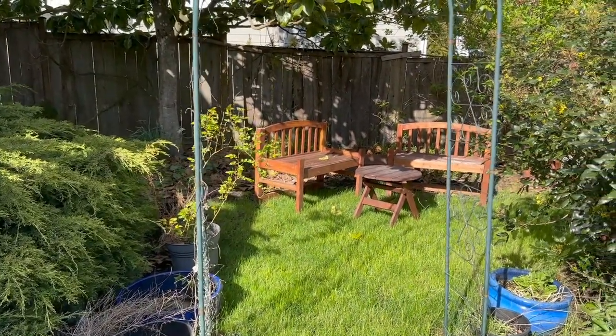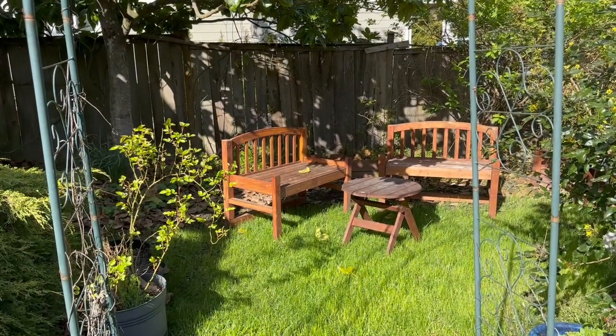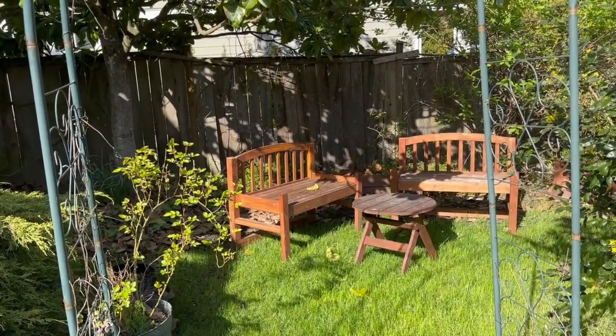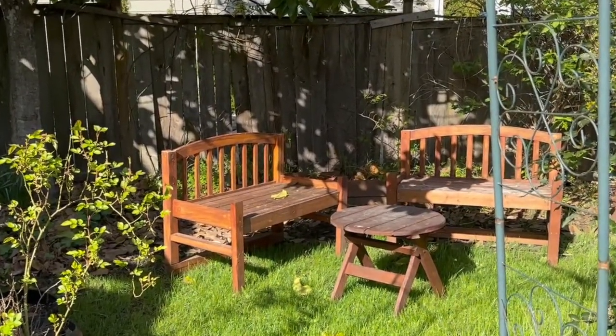I'm always so proud of these benches that Marissa and I made. We didn't make the table, but the bench backs were from a bunk bed, and we turned them into these benches. And they're up high, and they're just wonderful. And I love it in this little corner.